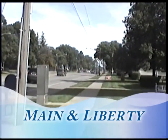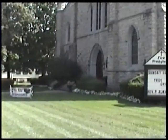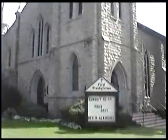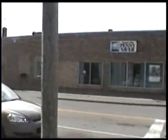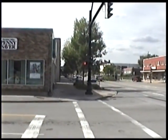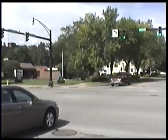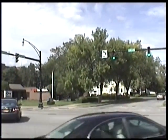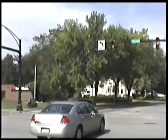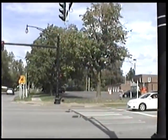Okay, now we're here at the corner of Liberty and Main, looking east on Main Street. Here is the Presbyterian Church. And down here we're looking down Liberty Street. And now we're looking west down Main. We'll take another closer look down there. All right. And now we're looking up Summit Street. In the distance there is my grandmother's car, used to have her house right there. And over here is where St. Joseph Church used to be.